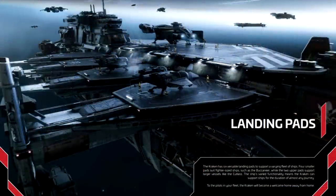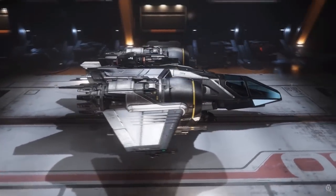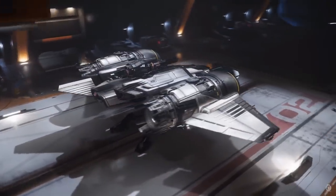Four external landing pads are located on the main deck that are going to be the equivalent to the small landing pads that are found on Alisar. And each one can individually house a single small craft on it. It's usually being depicted as having a Buccaneer sitting on one of these pads to give it a sense of scale to go by.